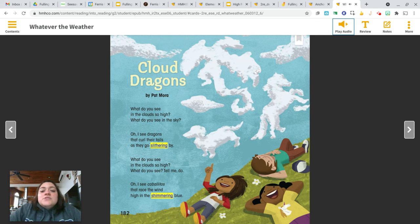All right. So last class noticed that there is a Spanish word in this poem, and it is caballitos.